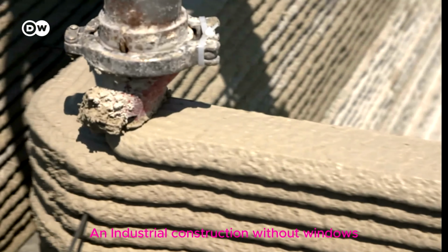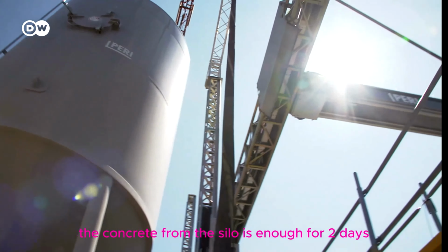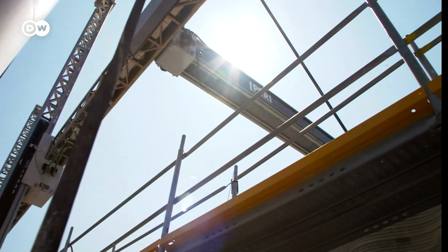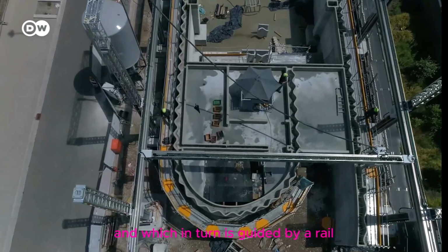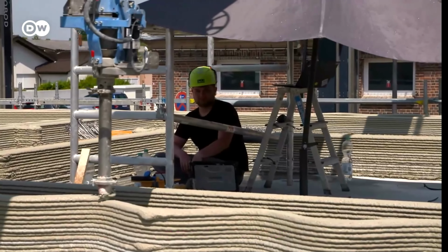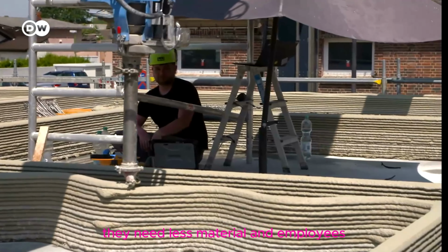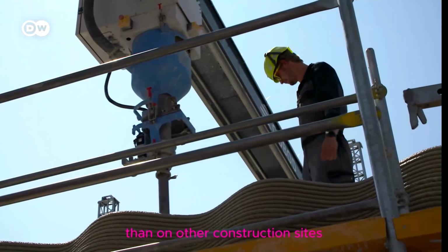An industrial construction without windows. The concrete from the silo is enough for 2 days. It runs through the hose into the print head, which in turn is guided by a rail. It not only goes faster, they need less material and employees, and it is much cleaner here than on other construction sites.